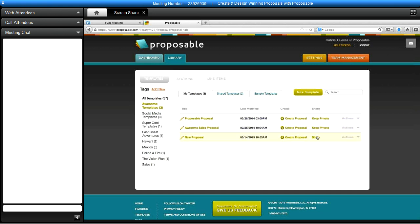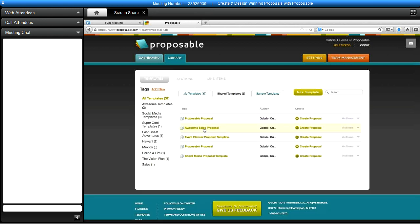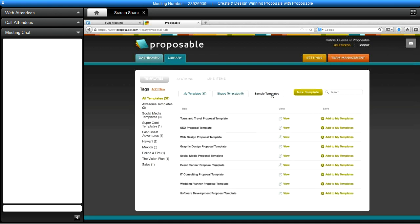So you do have the ability to share and keep private proposal templates. This is a nice way to share and keep consistency within your organization. And if templates are shared with you, you also have the ability to see who is sharing the template with you and what those templates are. It's a nice way to keep other templates outside of your own templates, or templates that are shared with you.